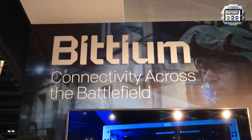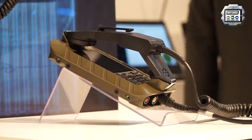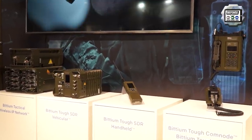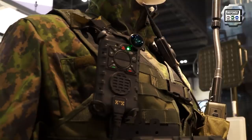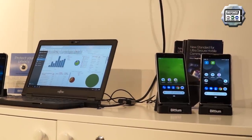Hi, good afternoon. Nice to meet you here at the Bittium booth. Bittium is a company located in Finland. We are about 700 people and we have on display here on this show our tactical communications equipment, our networks, our new SDR-based radios, and of course our latest product, which is the new Tough Mobile 2 smartphone, which I will show you over there.